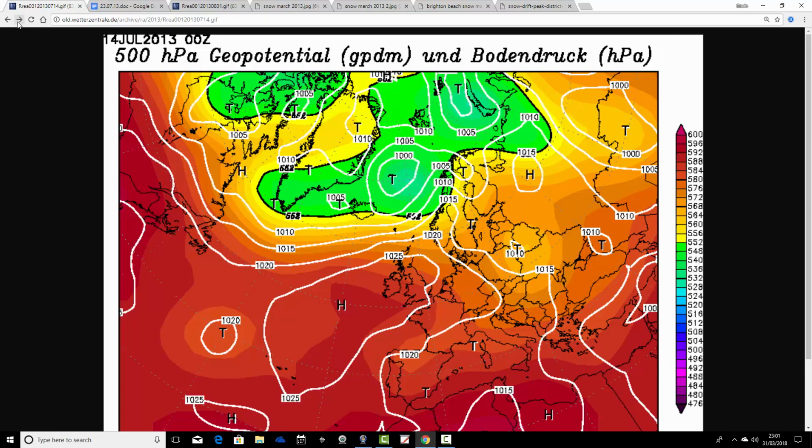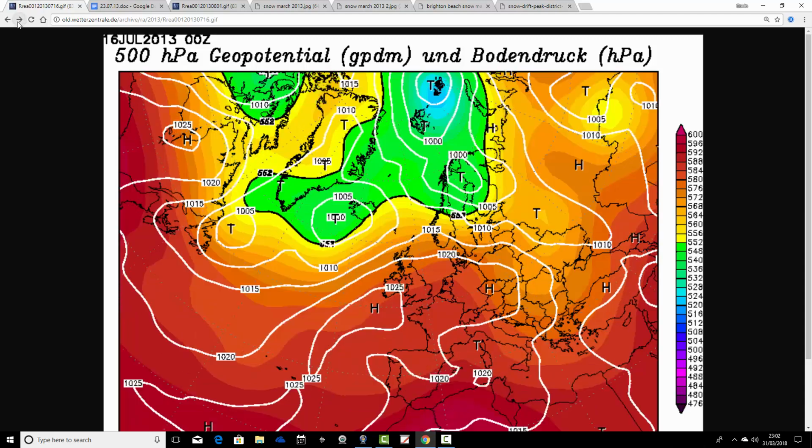The Azores high remains well and truly in charge of the weather, and we're heading up towards the hottest period of the month and also of the summer. As we get into the second half of July, we find again the Azores high is maintained very, very closely.